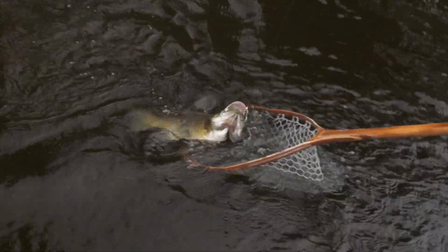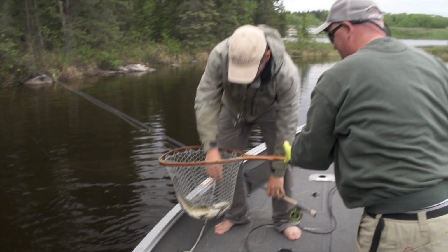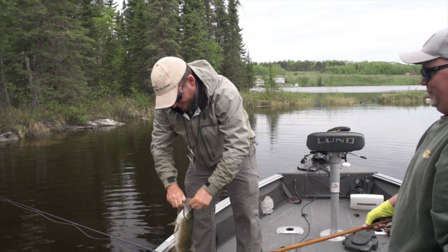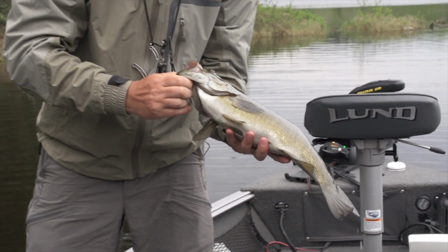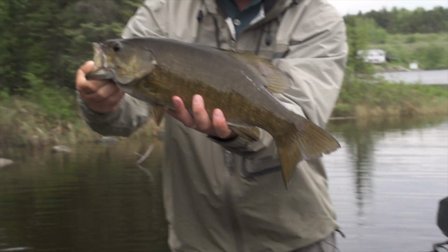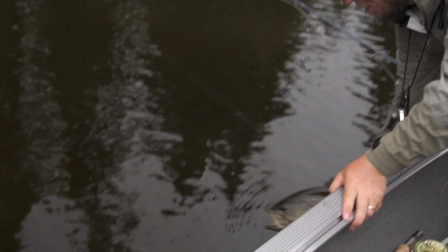There we go. All right. Well done. You know what? For the first Hawk Lake Lodge fish of the trip, beautiful. A 3-pounder, 2.5, 3-pounder, that's pretty nice. Gorgeous. Great fish. Good way to start it. All right, buddy. Go back and make more.